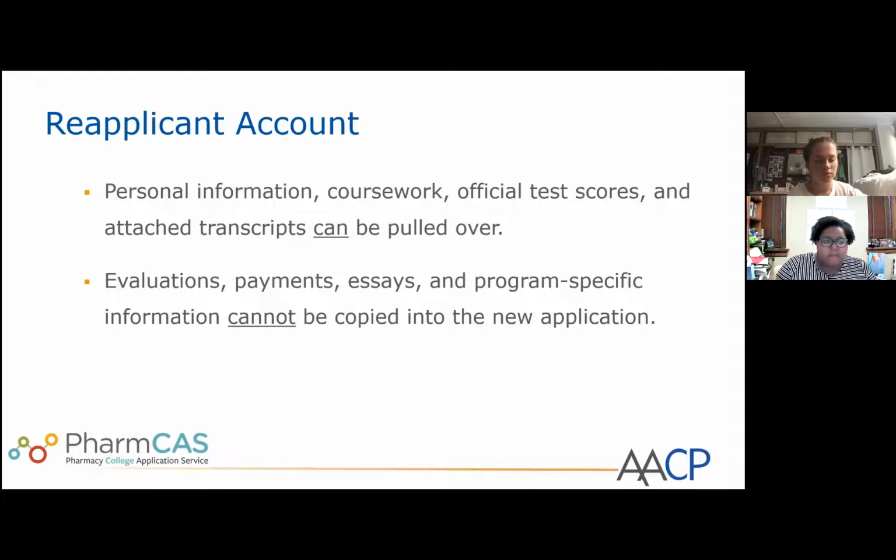So again, in order to use a reapplicant account, you do not have to have submitted in the previous cycle. You just needed to create an account and just started entering eligible information. We're seeing that more and more students are doing that just to get a feel for the application. So pretty much now, Taylor, Caden, if you wanted to log into PharmCAS and just see what's there and look around, you can do that. And if you start filling in any of this information, again, later you'd have the option to pull it forward or start from scratch.